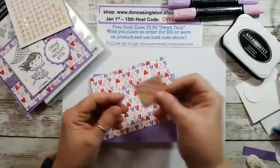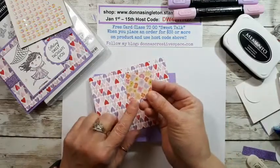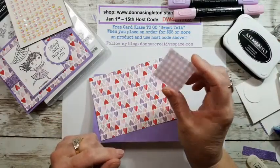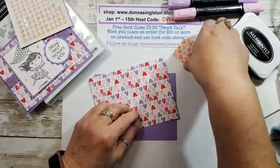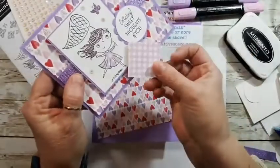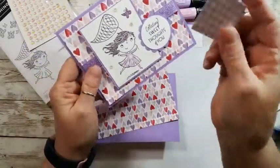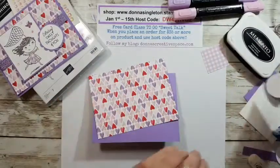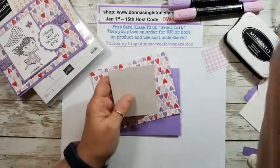And I've also grabbed a little piece of, you might remember this, this is from the Pansies and Petals DSP. I'm using a little bit because if you notice on the card, her dress is out of this gingham. And I'm going to show you how to do paper piecing. So let's start off. I'll give you the measurements as I go.